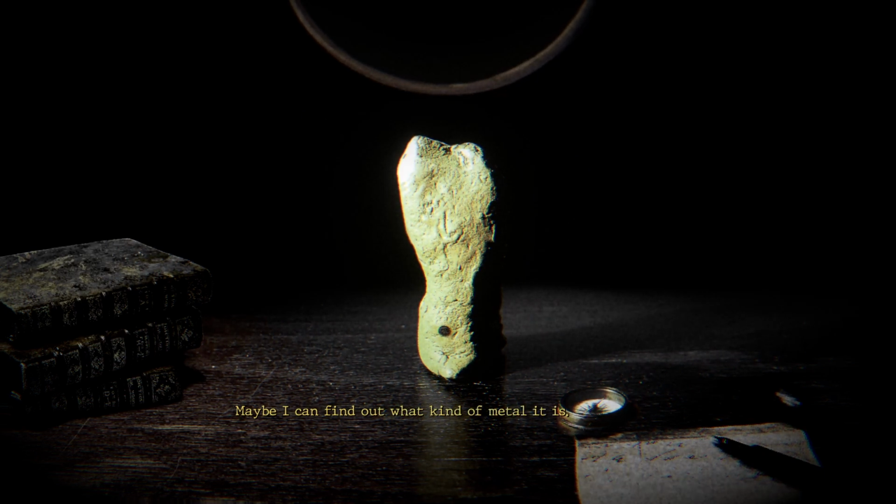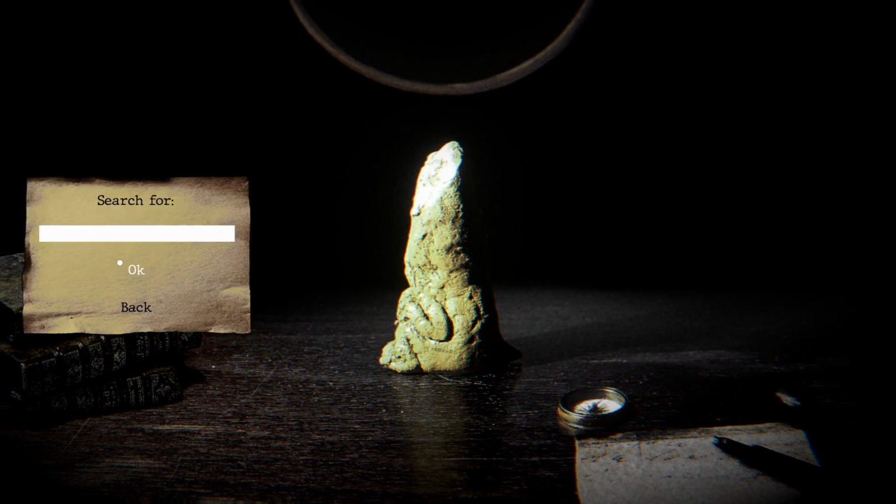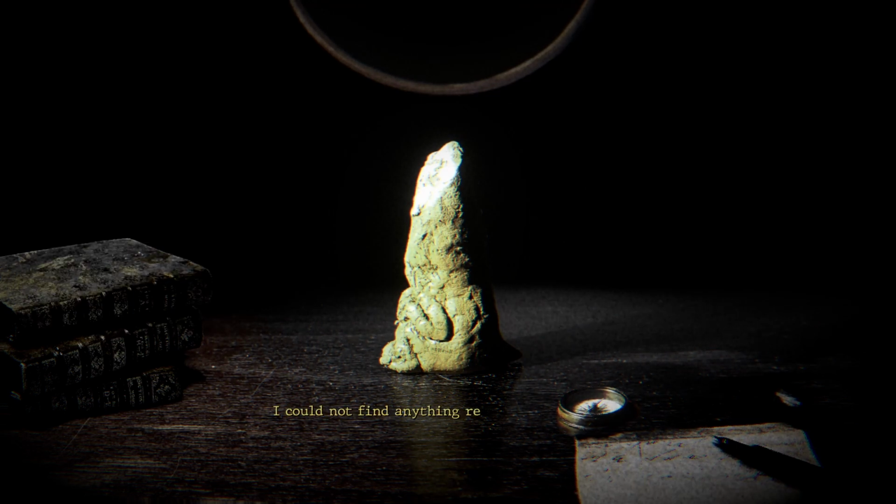Maybe I can find out what kind of metal it is. Ooh. It's not even metal. It's a fucking mole, because this shit's alive. Okay, nothing else? What about this? Compass. Book. Search for... I want to search a cat. Couldn't find anything relevant. You want no shit.